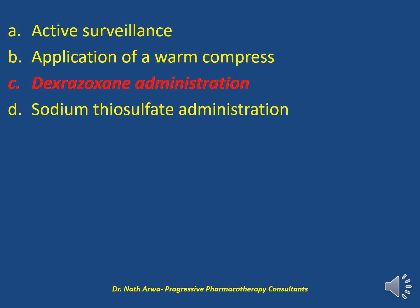So, in my opinion, C is the correct answer. Now, answer A is wrong. Active surveillance could be considered. However, anthracycline extravasations are often very severe, leading to permanent damage if we sit back and do nothing. Therefore, this would be the worst option to pick. Answer B is wrong as well in my opinion. Applying a warm compress is recommended for some types of extravasation after chemo, but cold packs should be used in the event of anthracycline extravasations, not warm ones. That makes answer B wrong.